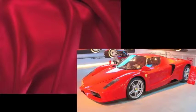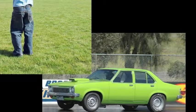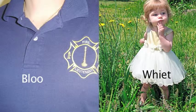The cloth is red and the car is red. The flower is red, but the car is yellow. The grass is green and the car is green. The hat is yellow, but the car is green. The shirt is blue, but the dress is white. The car is red and the hair is red.